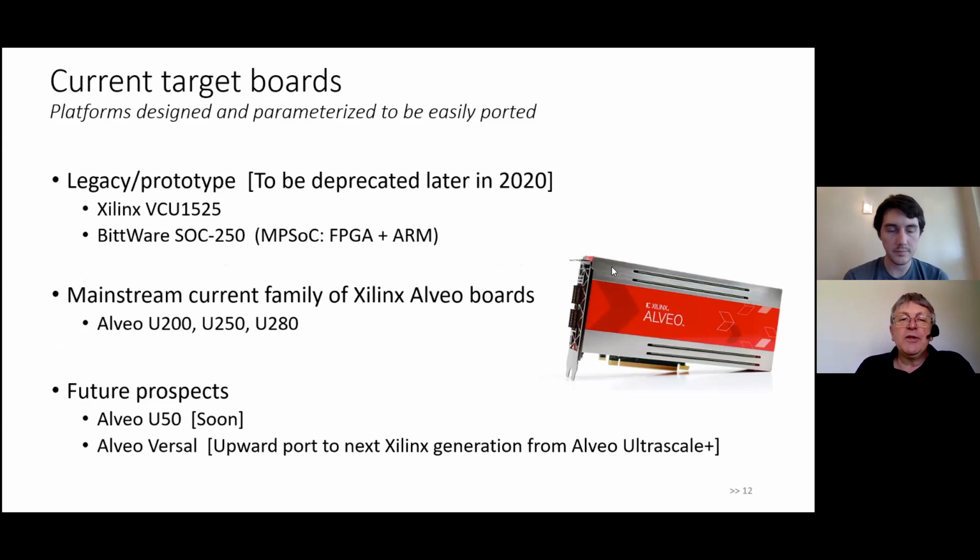And in terms of what this runs on, I said the idea is to move away from specialist boards to more generic boards. We've been prototyping on an early Xilinx 2-port NIC board, the VCU1525.